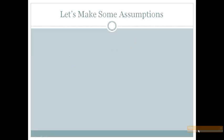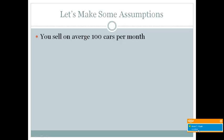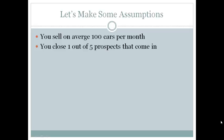So we have to have some assumptions here, and I'm going to assume that you sell on average 100 cars per month. Your dealership could be much bigger or much smaller. That just was a nice round number for me to work with. Let's also assume that you close, per industry standards, about 1 out of 5 prospects that come in and visit your dealership. So 20% close rate. And your PVR is $2,000 per unit sold.